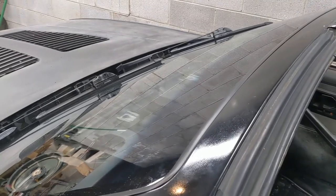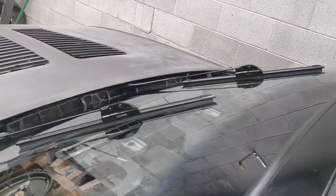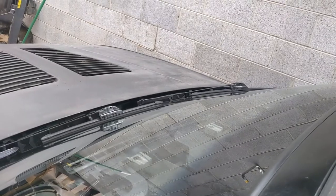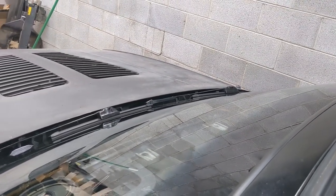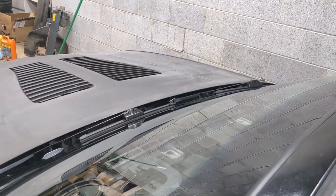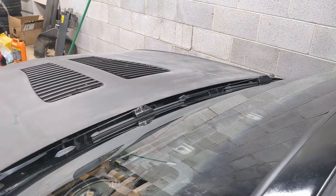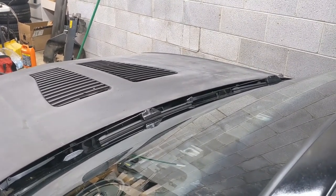Also, these blades are really good blades. However, let's get them through their cycle here. See? So, I kind of want to try it, but I'm going to try some different blades. I bought these Bosch blades. They're just too big for this car, as far as how bulky they are. So I'm going to try to find something smaller, more streamlined.